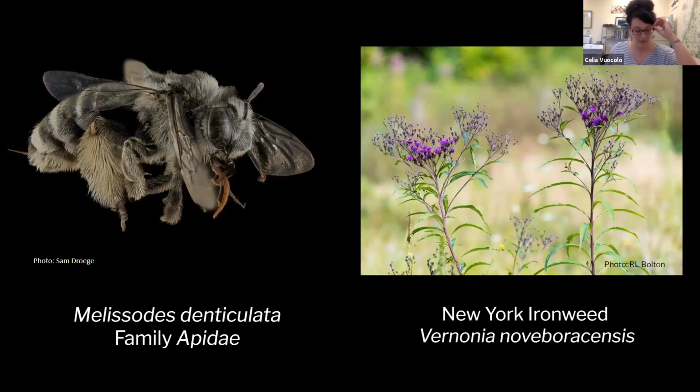Here's another example. This is Melissodes denticulata, which is a specialist on New York ironweed. The bee belongs to the family Apidae, and its sisters are carpenter bees, bumblebees, and honeybees. Bees in this family are characterized as being big-bodied and furry. I like to think of this guy as wearing a pair of fuzzy chaps. But anyway, this bee emerges at about the same time that ironweed flowers in the late summer. So it's interesting because ironweed is a pretty common field plant in the Piedmont, but it's actually quite important because of this intricate relationship it has with the specialist bee.